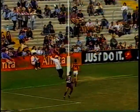Back to Durkee. Can he make up with another one? But unfortunately, he's actually pushed it wide and out of bounds. So just the kicking there put Manson under enormous pressure. He's got a full house, Durkee. A goal, a behind, and one out of bounds.